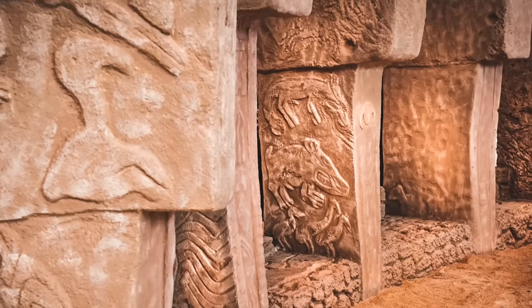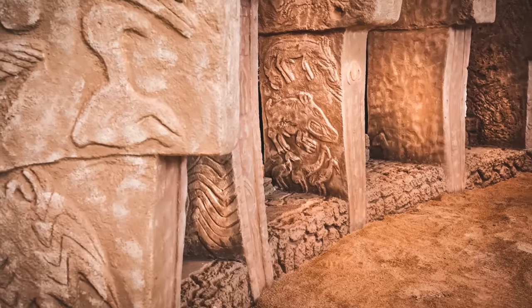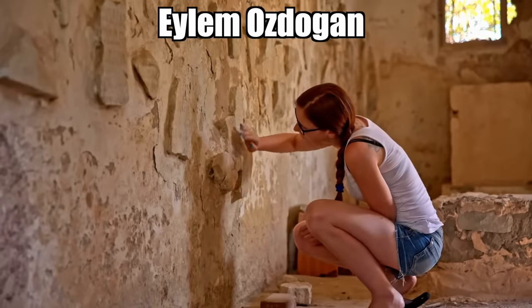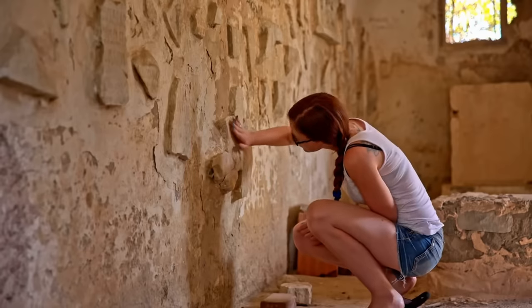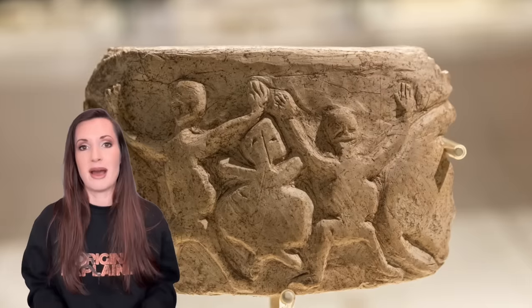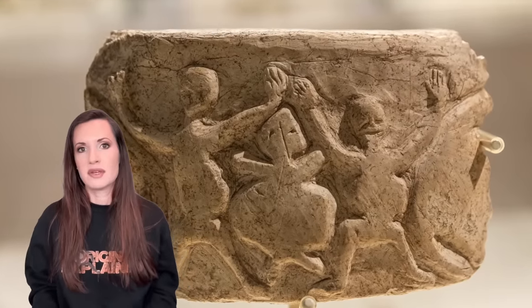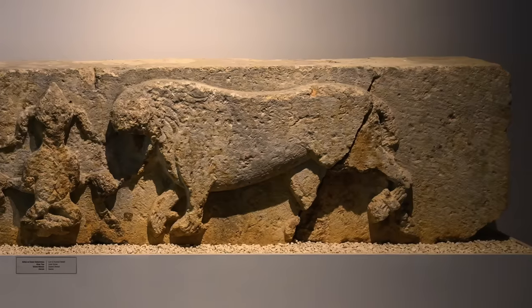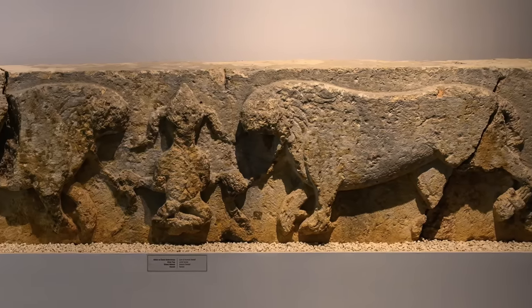The scenes progress across the panel, sort of like frames on a film strip. The art on this bench tells a story, one that was carved into the stone thousands of years ago. According to archaeologist Elim Ozdogan, the story isn't just a jumble of images. It is a clear sequence of events. The bench, which is about 2 feet wide, shows a bull on the left. Next to it is a person with a strange shape on their belly that resembles a male private part. This person is holding a rattle and facing the bull, while their back is turned to three other figures.